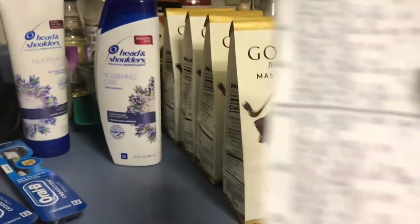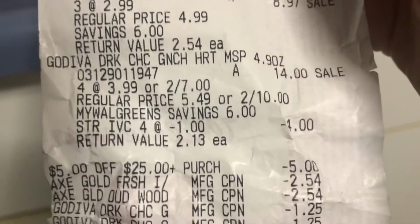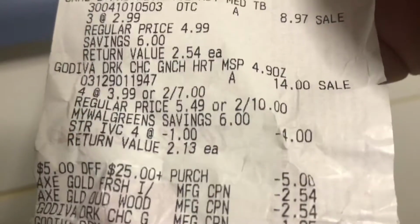They did not put it in a clearance section. So anyways, there's the Head & Shoulders. And there's the Oral-B, 3 of them for $2.99 each. It's $8.97. There's the Godiva. So that was $14.